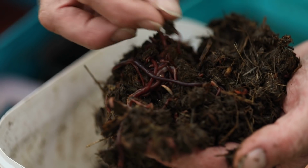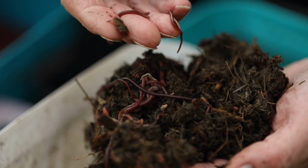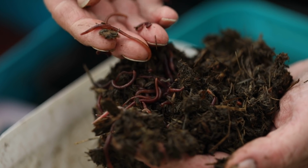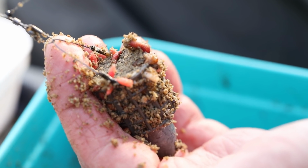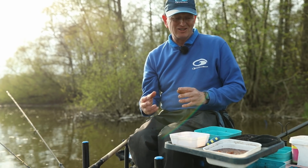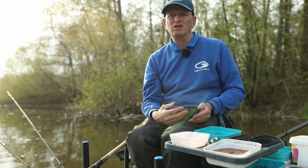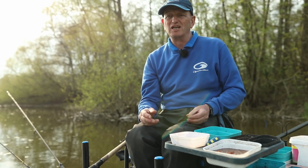I chop a few of those up now and again if I think I need to put a little bit of live worm into my feed. Pick the big ones out, chop them a couple of times, and put them in my feed every time I go and cast out. So basically, I keep my feeders a similar size unless I think I'm putting too much bait in or too little bait. But on here, I'll be expecting to get quite a few bites.